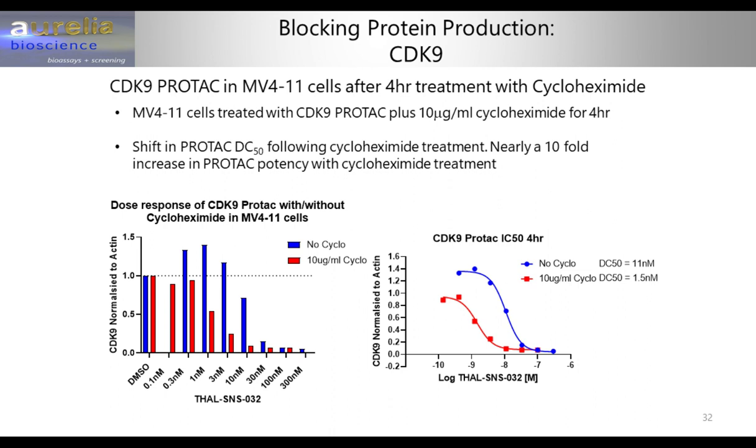If we think about blocking protein production with cycloheximide, in this case again the CDK9 PROTAC with MV411s, we treated them for 4 hours with cycloheximide at 10 micrograms per mL. What we can demonstrate is that by adding cycloheximide, we can effectively make the PROTAC appear to be more potent. The DC50 shifts from 11 nanomolar to 1.5 nanomolar. I think we're reducing the amount of new CDK9 kinase manufactured by the cell in the 4 hours of treatment, and so you can see a more profound effect of the PROTAC.